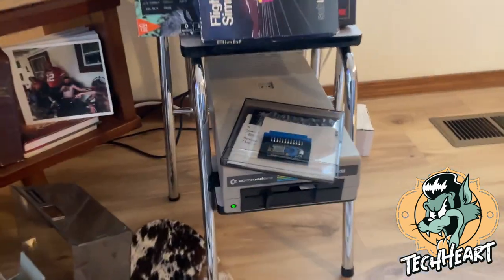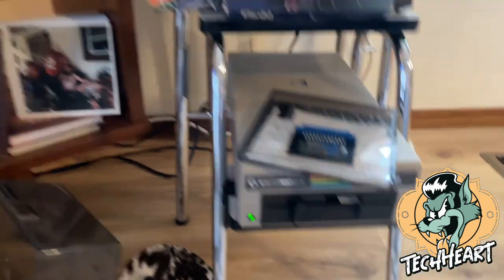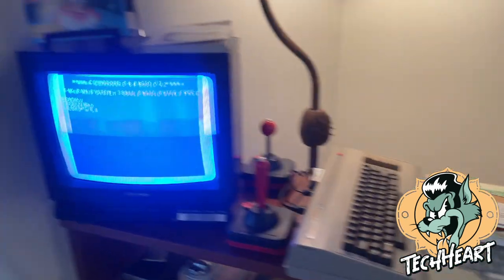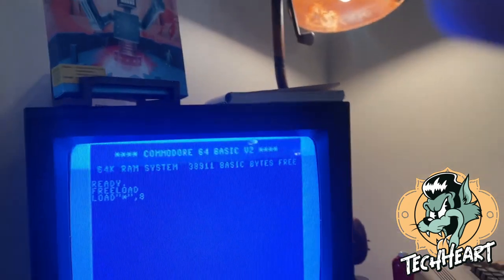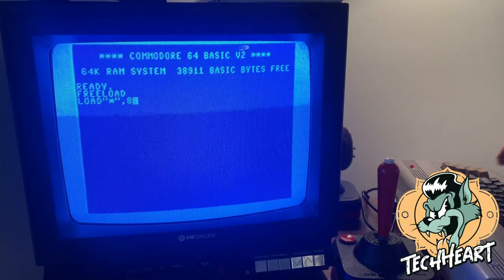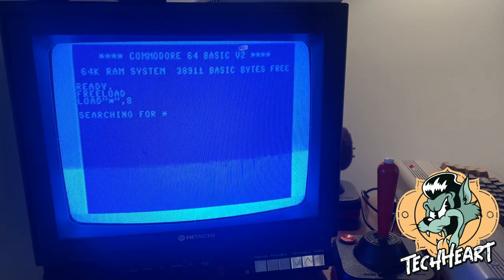Oh boy, oh boy, oh boy. The 1541 just stopped. So let's fire up the bread bin and see if this demo is working now. I got my Load 8 in there. Come on.